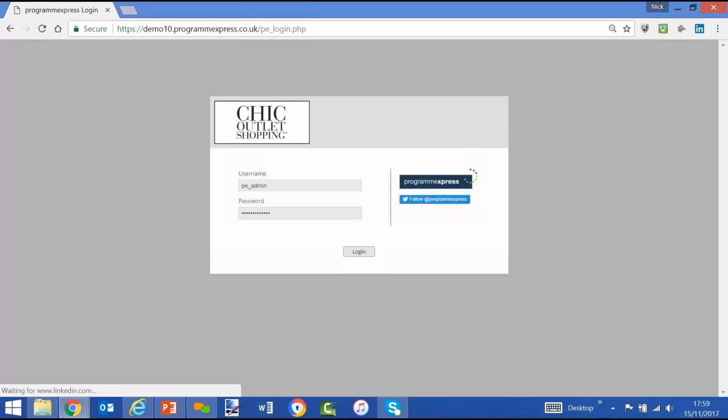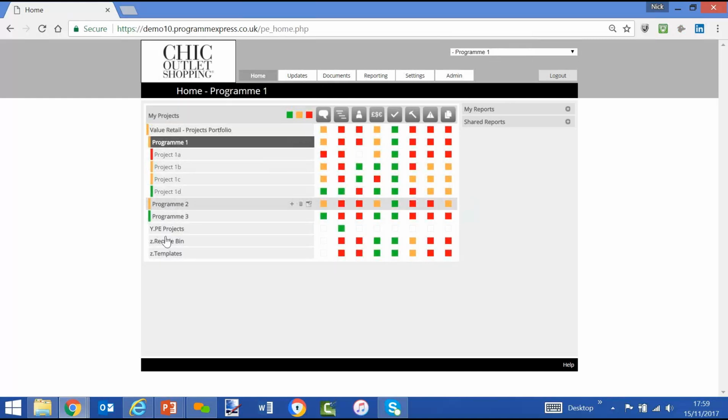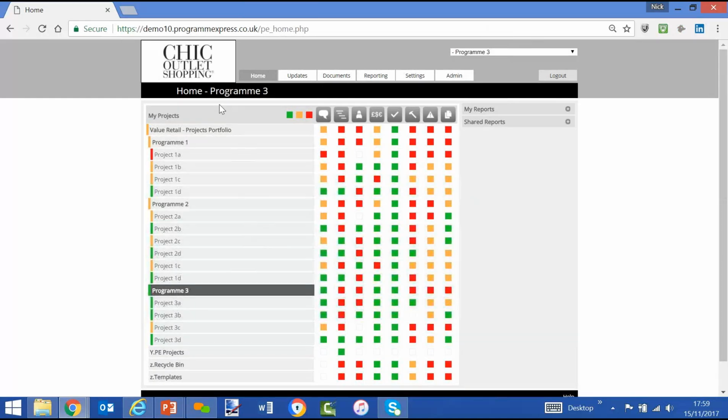And this takes us into what we call our home screen. Again, you'll see the color palettes and logos that we've adopted here for Value Retail. From the home screen, if we open up the portfolio, you'll see the projects that sit within the programs, and this is purely a demo hierarchy structure, and every client can make their structure as they wish with as many levels or sub-levels.